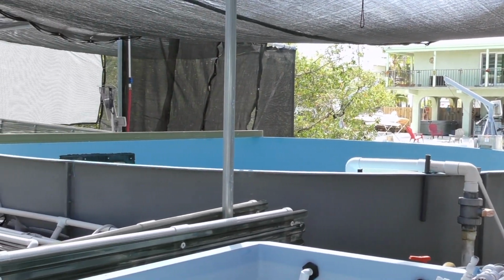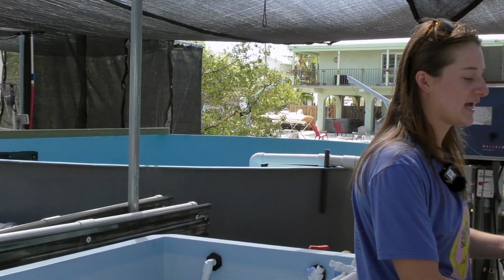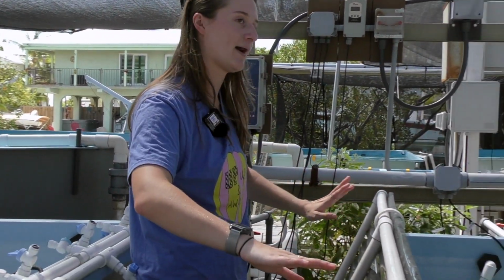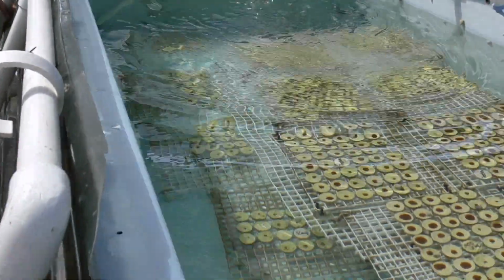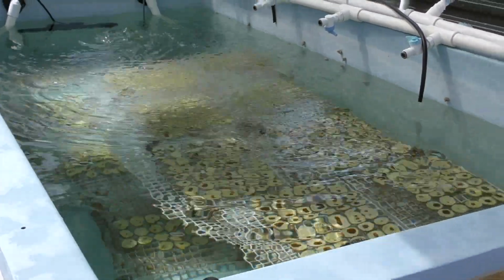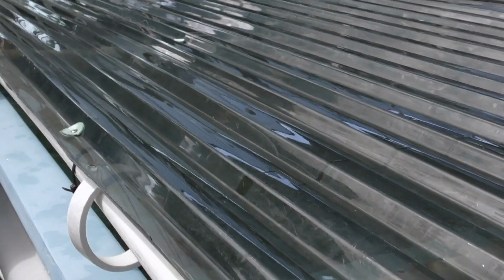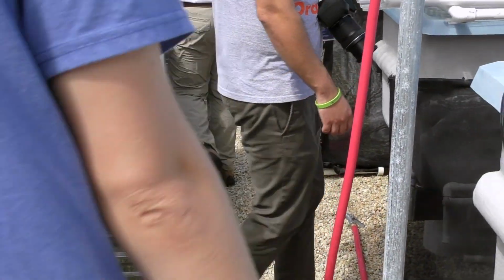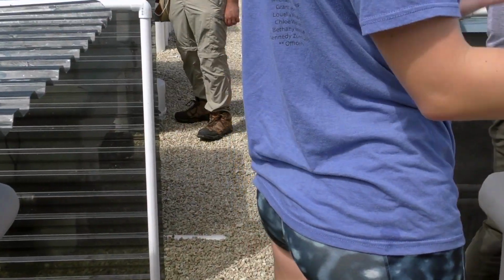So this is what it looks like when they're all remounted and they start shooting out, and these are all individuals, because we have separated them and we don't have to worry about aggregates or chimeras forming at this point. Cover this up. And these guys, because they're smaller, they're a little bit more sensitive to light, so I just cover them at about noon versus these guys, which are big and have been here for a while, so I'm not worried about them.